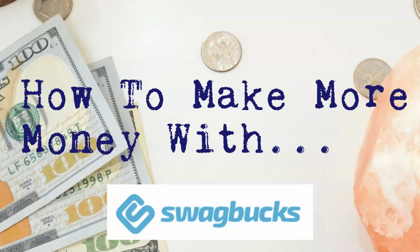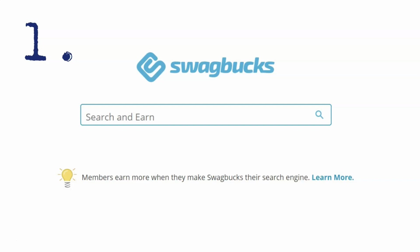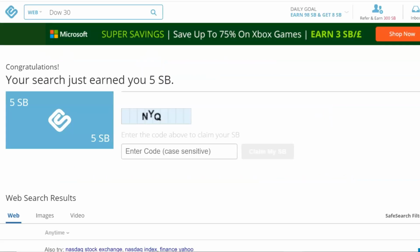So the first point I'd recommend is to download the Swagbucks search bar. One cool and simple feature Swagbucks has is that they have their very own search engine. If you download it via their website and use it as your default browser, you'll earn a Swagbucks reward up to 4 times a day.